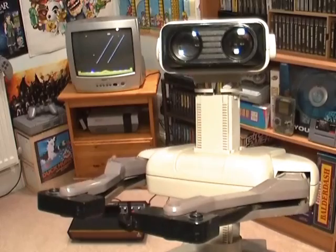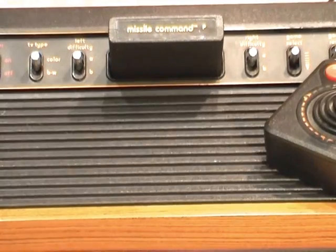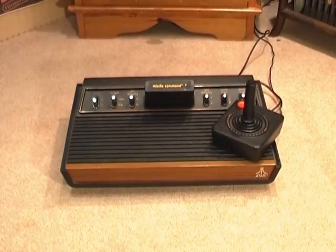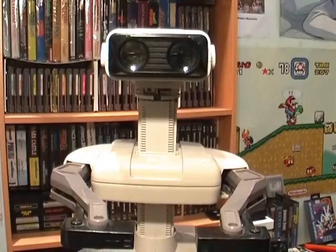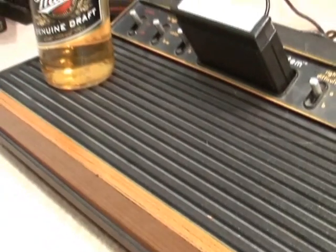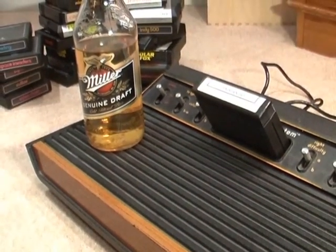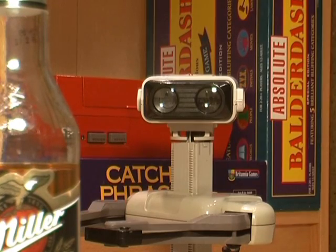Released in 1977, this is the Atari 2600. And as you can see, it's f***ing huge. Almost as big as a PlayStation 3. But unlike the PS3, you can safely place your beer on it. Plus, it has ridges to give your beer that extra grip it needs whilst you play your game. So you don't have to worry about spilling it onto the shag carpet.